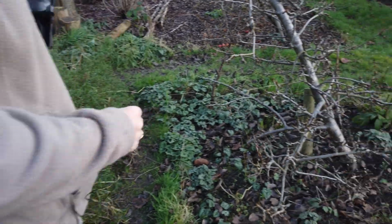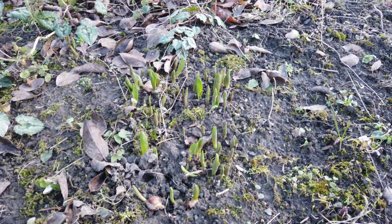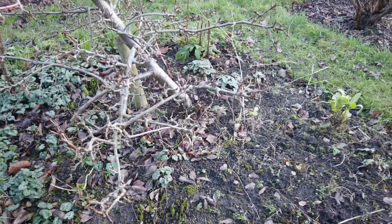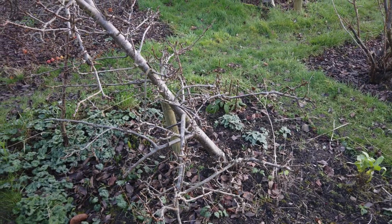Notice down here that there's lots of spring bulbs coming through now. Yeah, there'll be tulips, I think. Some look like tulips, yeah. It's maybe an odd crocus in amongst them on this bed, but it's mainly tulips, and a lot of them have seeded themselves from ones we put in originally.